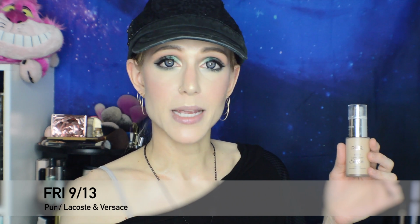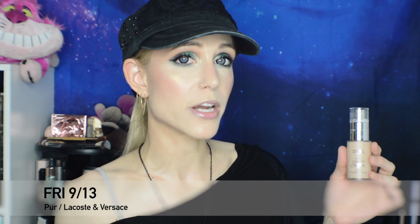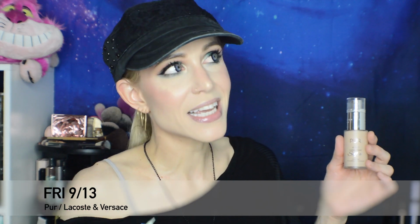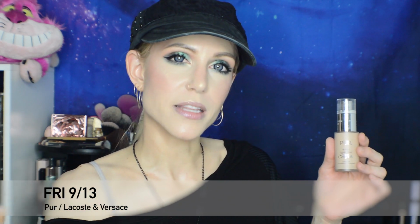So I don't ever judge based on coverage, but I will tell you that this is certainly a more high coverage foundation than even light medium. When you wear this, you don't want to wear it with a concealer. Even under eye concealer, you kind of got to choose a light one to pair with it because it is a more heavy one. But that said, it doesn't feel heavy on the skin.